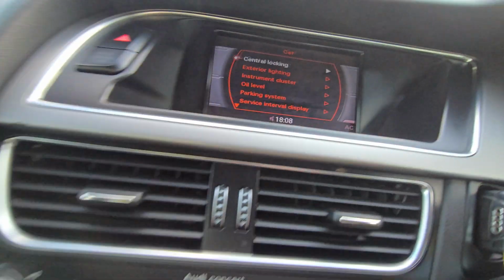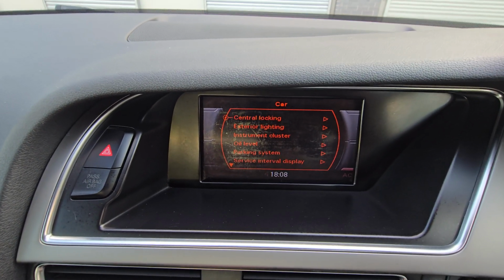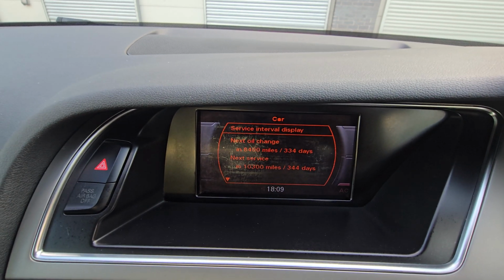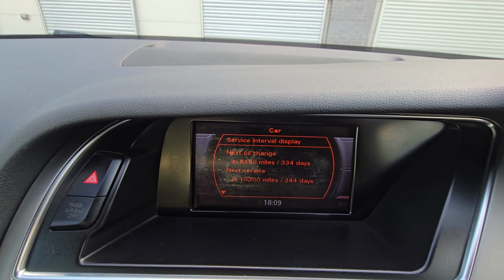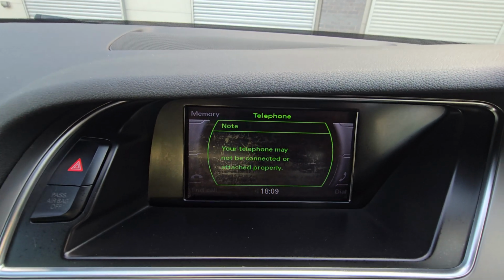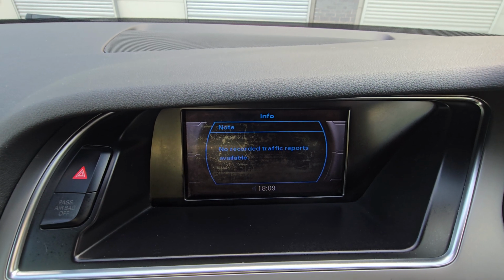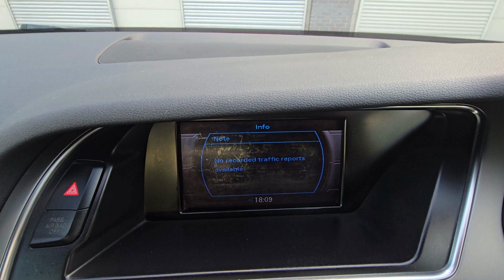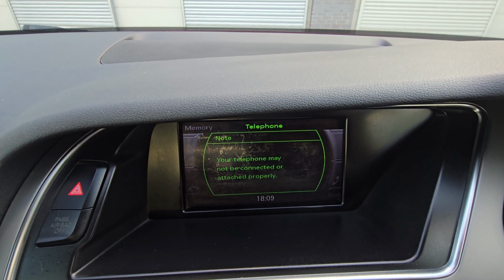And then if we press car, you've got set up here, you've got how many days to service, etc. So you've got all these items as well. In fact, let's have a look at the service interval. There we go. So you've got 8,400 miles or 334 days to the next oil change there. Okay. Then you've got telephone as well there. We'll show that media info. That's your traffic reports as well there. Okay, so you've got lots of buttons as well to play with. Telephone, radio.